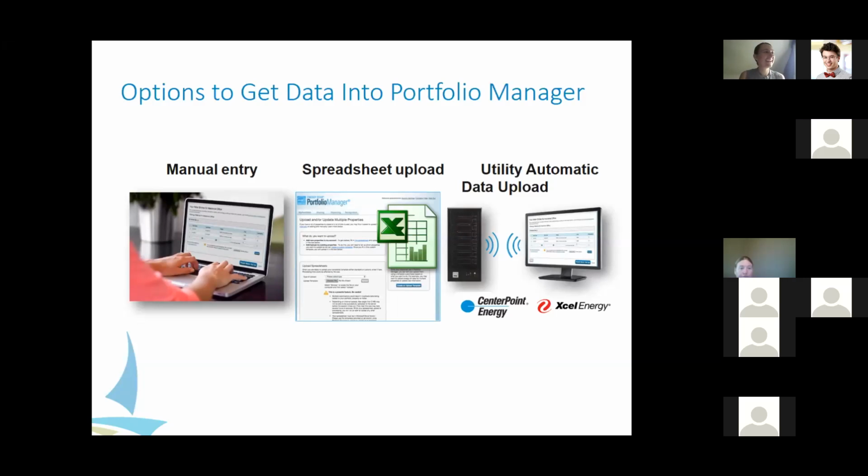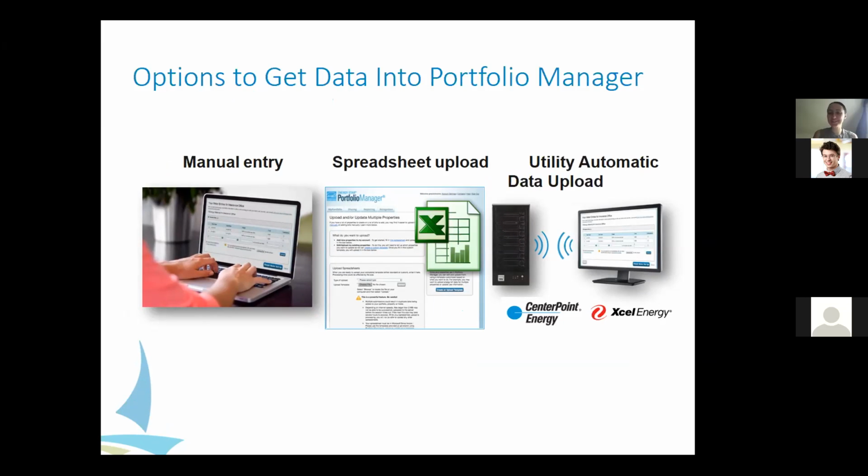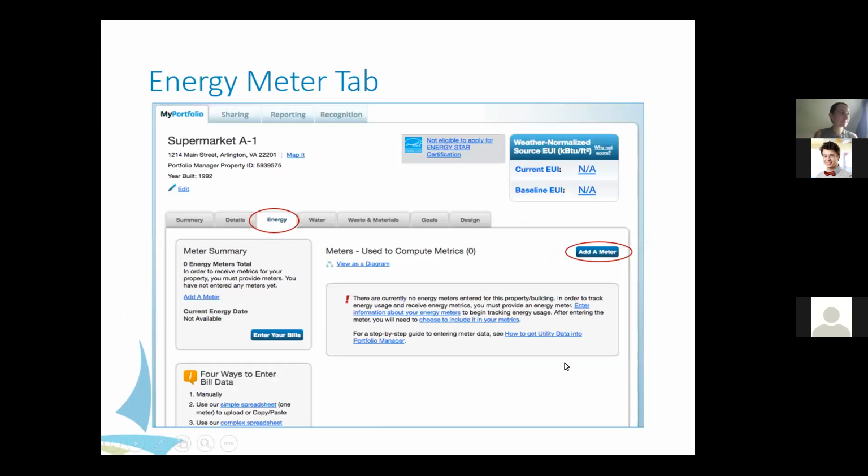Sounds good. So we've talked about how there are multiple ways to get data into Portfolio Manager. There's manual entry, spreadsheet upload, and automatic data upload. On the energy tab, we're actually going to add that initial electric meter, and we'll just walk you through that. This add a meter process is basically the same across the board for both energy and water. So click over to that energy tab and then add a meter.